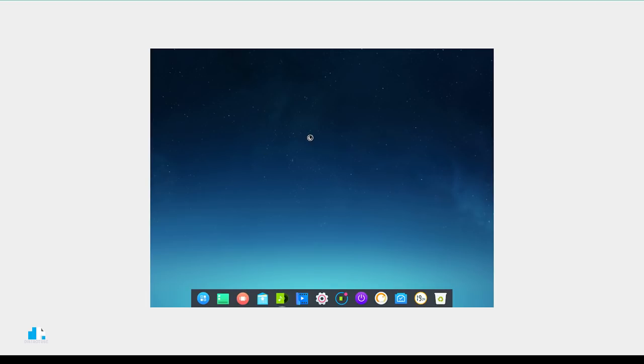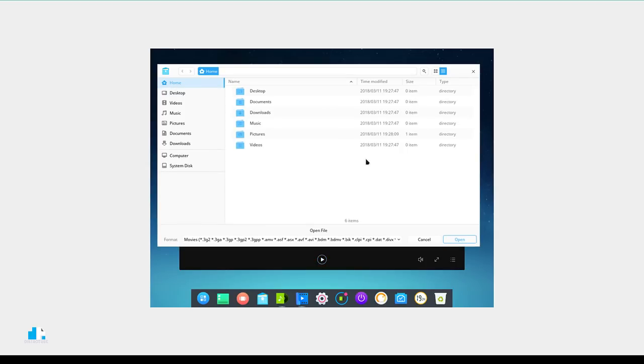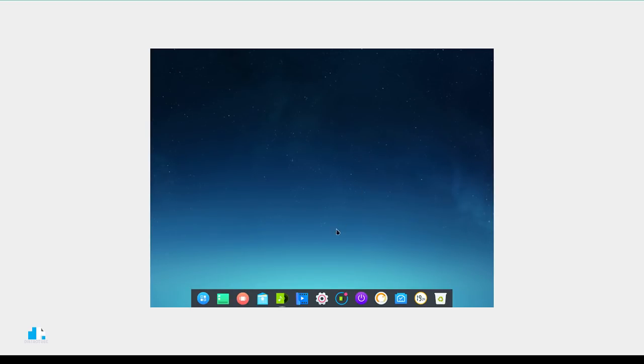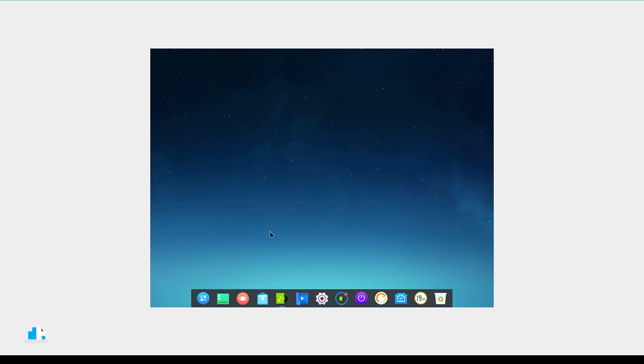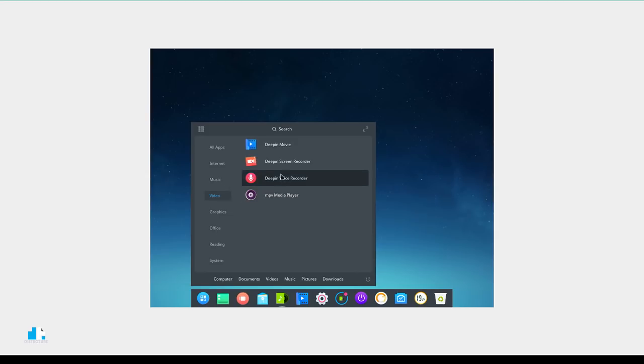Alright, video, of course, Deepin movie. I have no movies to play, so let's see if they actually gave us anything to play. Now the video folder is empty, so no test video that we could run. Also under video we have the Deepin screen recorder, Deepin voice recorder, MPV. I wonder why they have MPV and the Deepin movie player both installed. It's possible that MPV is a dependency of Deepin movie. Maybe it's based on it. I don't know.